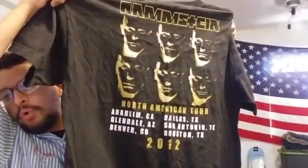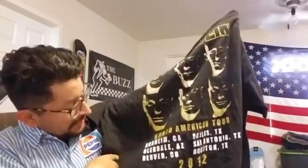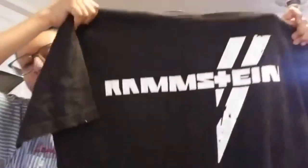All right, next up, we got this. I don't know if you guys are into Rammstein, but we got a Rammstein 2012 tour t-shirt. This is the back right here. We're going to start with the back. Boom. Rammstein t-shirt, 2012 North American tour. They went to Anaheim, Glendale, Denver, Dallas, San Antonio, and Houston in 2012, baby. Rammstein, that's what we talking about. Hit that Depop up. Is it 2XL? Did I say 2XL? What size is this? Oh no, this is just an extra large. Check the measurements on the Depop if you're interested.